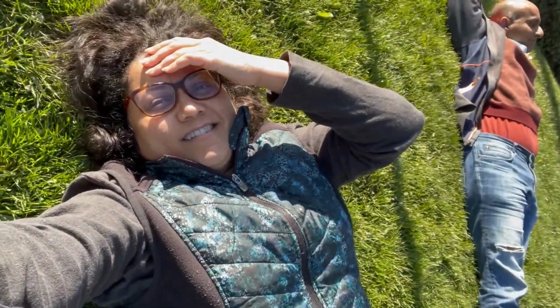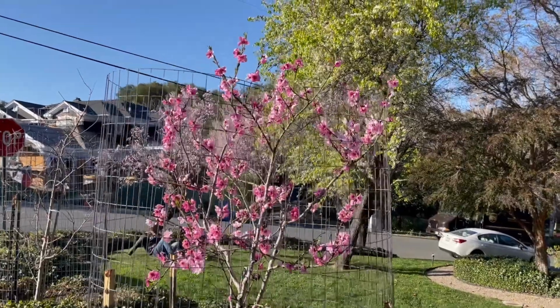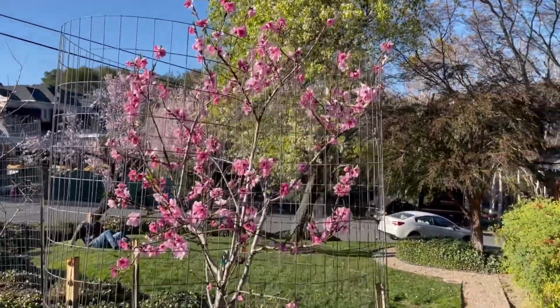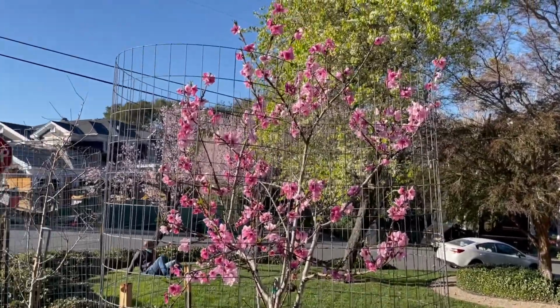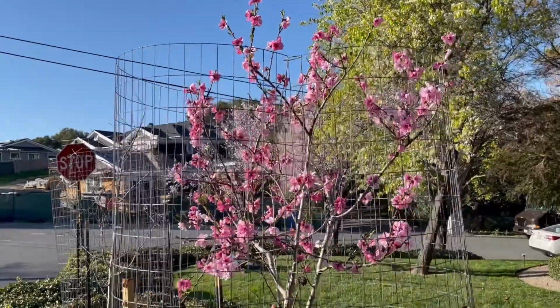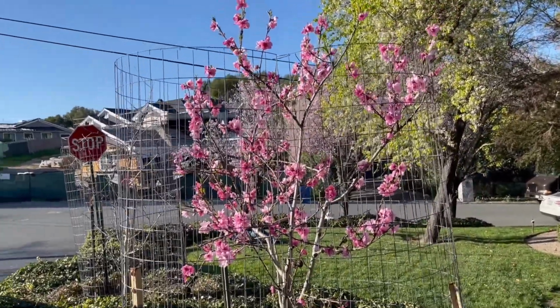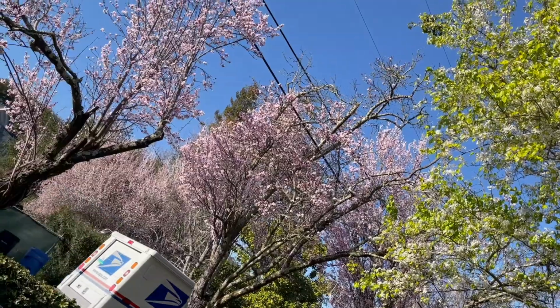Soaking up every bit of sun that has been newly bestowed upon us. This is the nectarine tree that does not fruit for some reason. Last 2 years, not had much luck, but the flowers are gorgeous. So nectarine is like a peach, just sweeter. So that's why nectarine, from nectar.